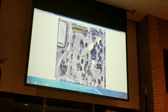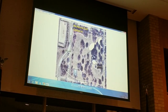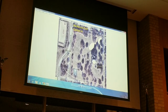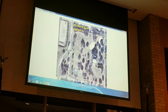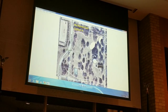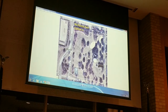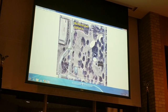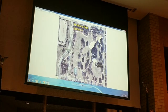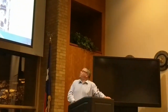So if the playground got moved up over there, would you have to change that hill because it's really steep? Well, we'd have to either do some grading right here, kind of similar to what we did here, because this is actually two levels here. Right. So the idea was to try to figure out, and we literally haven't gone out there and marked off how it would work. We just did this all on an aerial. So we still have some work to do in regards to that.